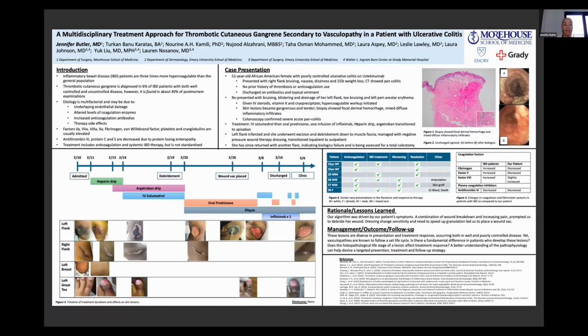So I'm presenting an interesting case from Atlanta, Georgia, of a patient that we treated in our burn unit who had thrombotic cutaneous gangrene secondary to vasculopathy in a patient with ulcerative colitis. So a little bit of background.